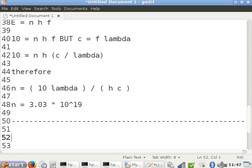Oh, by the way, you can assume that what happens is the light comes in, hits the metal surface, and then bounces off. What would happen to the frequency of this light after it hits the metal surface? Would it go up, go down, or stay the same? Go down. Yeah, why? Because it loses energy. Where does this energy go? To the electrons, to free them.